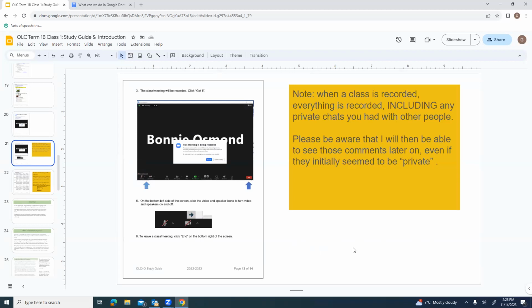Also be aware if there were several students, sometimes students chat back and forth, and it might be private while you're doing that chat, but then when we record it later on, those comments will appear. So you want to make sure that you don't write anything inappropriate that you wouldn't want people to see later on. To leave a class, you would just hit the word end.